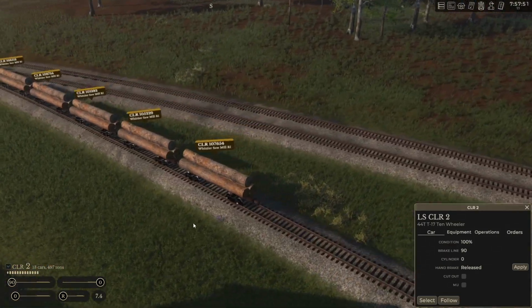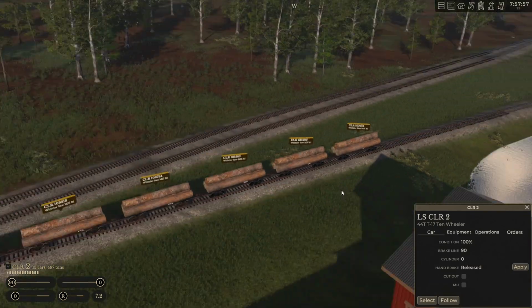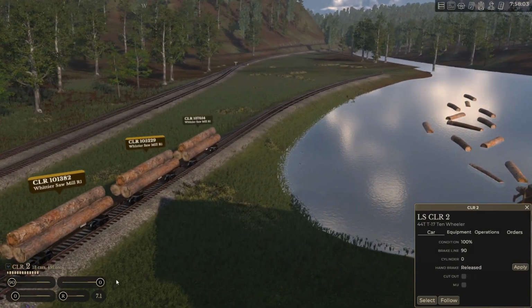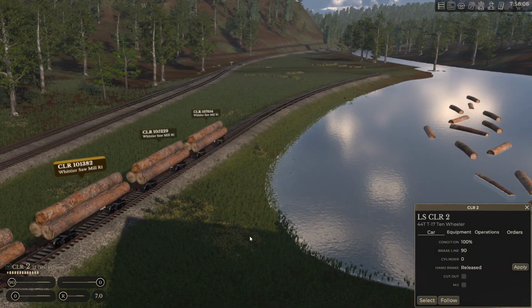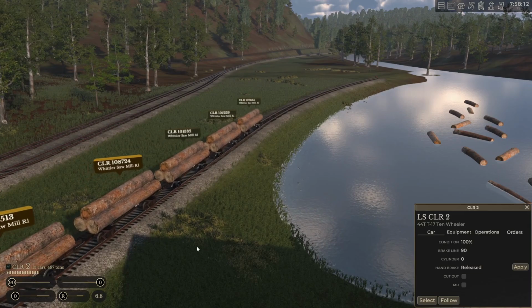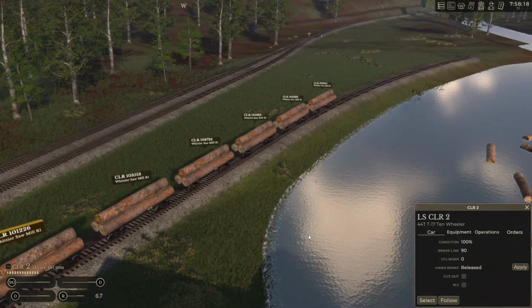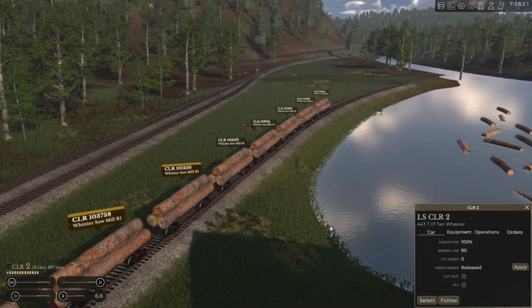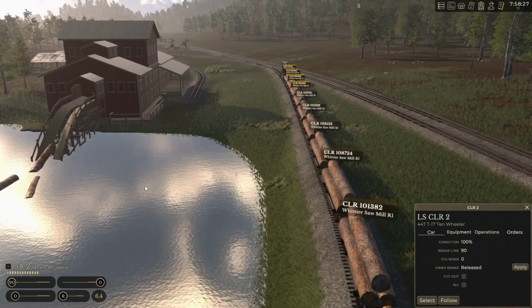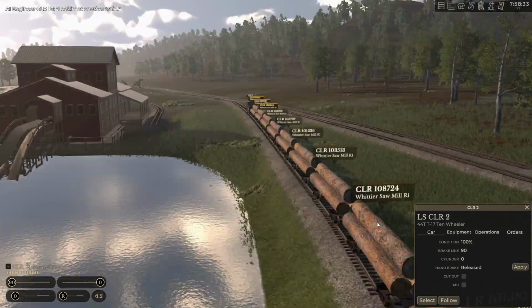Okay, let's see if there's 11 cars. 1, 2, 3, 4, 5, 6, 7, 8, 9, 10, 11. 11 cars gonna fit in here. Hope so. I hope so. So it's 11 cars gonna fit in here. Then okay, number 10 is here. Okay, cool.